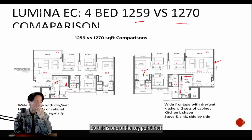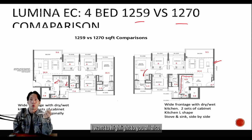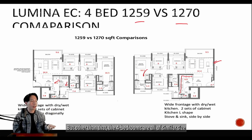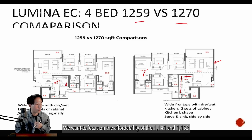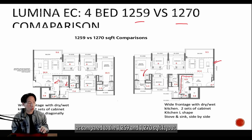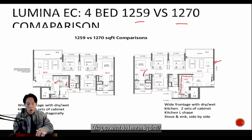So this is one of the key points that I want to highlight to you all also. The only thing is, of course, the layout is different. One landscape, one portrait. But other than that, the 4 bedrooms are all of similar size. And we also want to focus on one thing. We want to focus on the affordability of the 1141 and the 1152 as compared to the 1259 and 1270 square feet layout. So what do I mean by that?